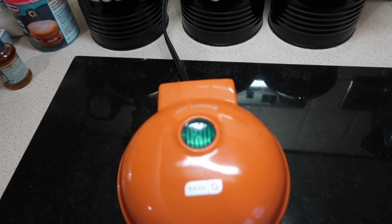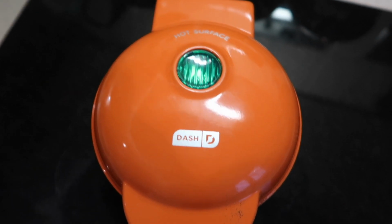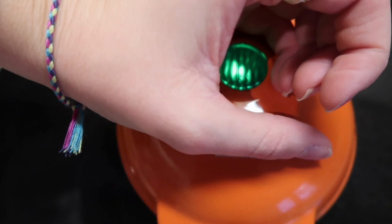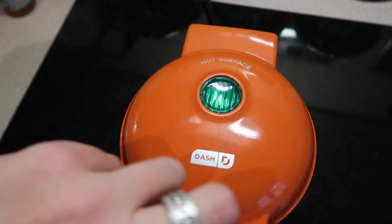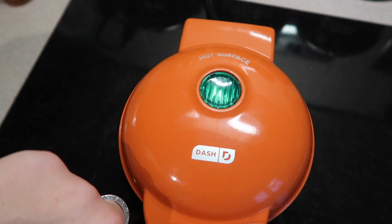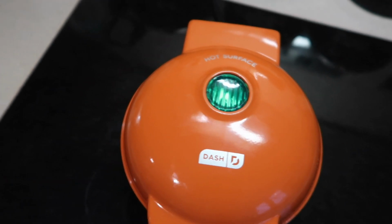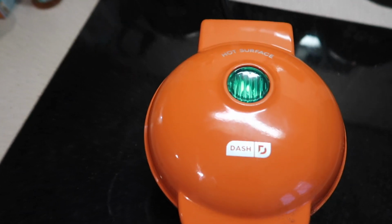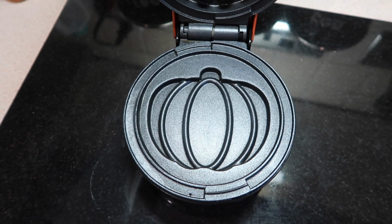Okay, so we're going to switch it on at the wall and you will see the light lights up. So you can see it there, it's a little bit bright here. And that just means that it's getting ready. So when the light goes off, it means it's ready to go. When the light goes off, you'll hear a little clink and then we'll spray it with our spray and we're ready to pop some batter on and make our first pumpkin waffles.